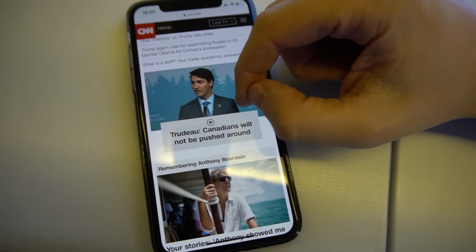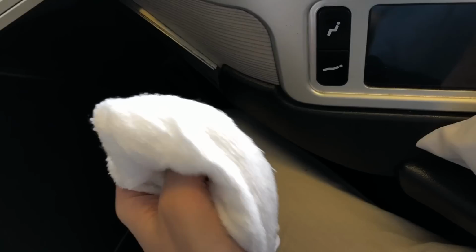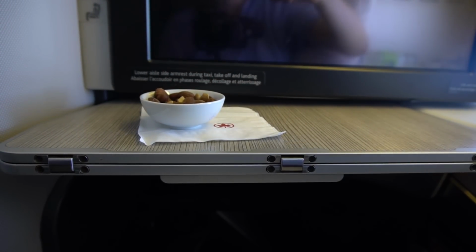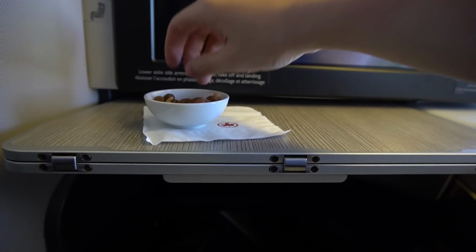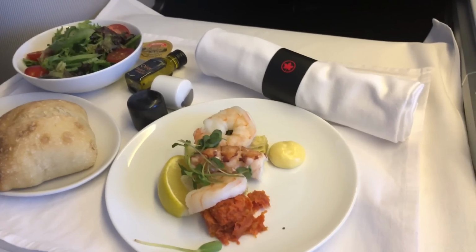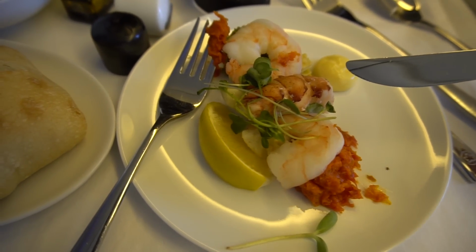Well, and now it's time to get prepared for dinner, that's why I got the hot towel here. This is the appetizer. Nearly every airline serves nuts, and so does Air Canada. Well, if you remember, I ordered the beef tenderloin as the main course, but first things first, here's the starter. It already looks appealing, and again I add some red wine to accompany the food.